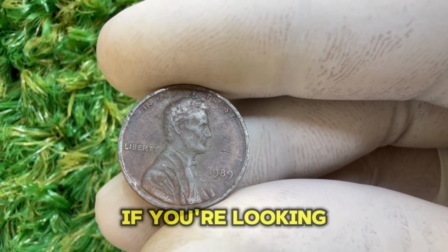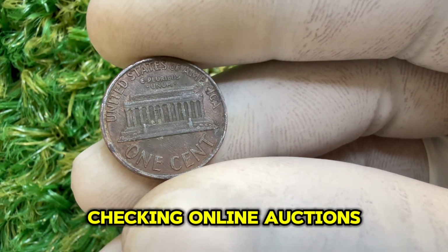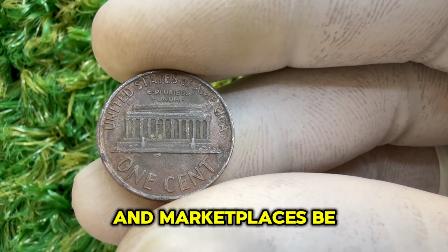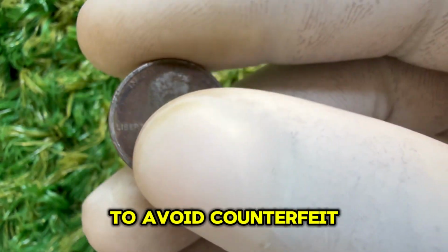On the other hand, if you're looking to buy one of these coins, you may want to start by checking online auctions and marketplaces. Be sure to do your research and only purchase from trusted sources to avoid counterfeit or misrepresented coins.